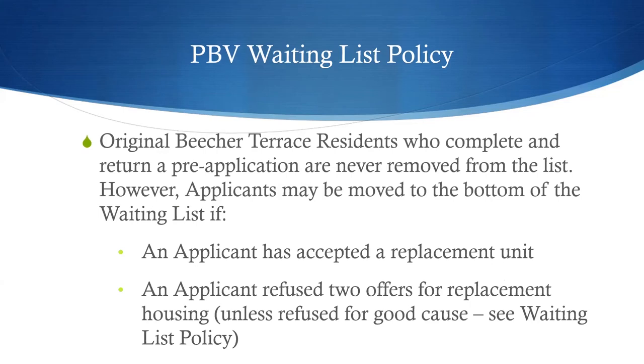So this is more about what it means to have a lifetime preference. So no original Beecher Terrace residents who complete and return a pre-application will ever be removed from the list. So this is why we are encouraging folks, even if you may not think you would be interested in moving back now, if you think you might be interested in the future, you might want to go ahead and fill out that pre-application and send it in. There are a couple of instances where applicants may be moved to the bottom of the waiting list. This would be if an applicant has accepted a replacement unit, and so you've moved into that replacement unit, you're not removed from the list, but you would be moved to the bottom.